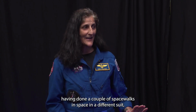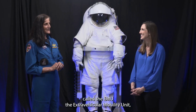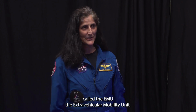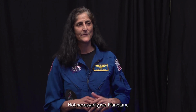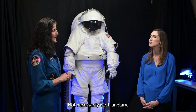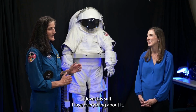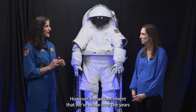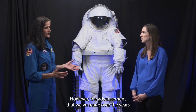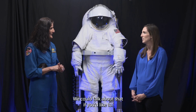But I tell you what, having done a couple of spacewalks in space in a different suit called the EMU, the Extravehicular Mobility Unit, which is designed to operate in microgravity, not necessarily planetary, this suit is awesome. I love this suit. I love everything about it. The workload in any of these suits is pretty high. However, the advancements that we've made over the years make it a lot easier for many, many reasons. We could talk about that if you'd like to.